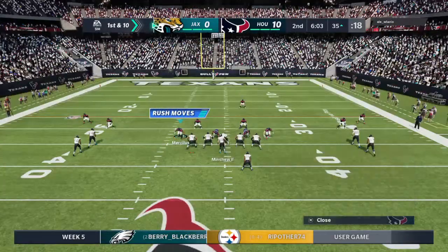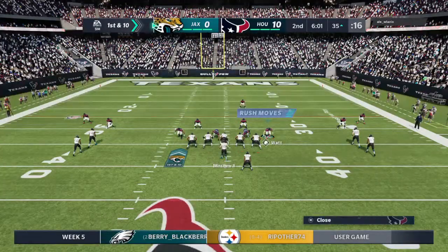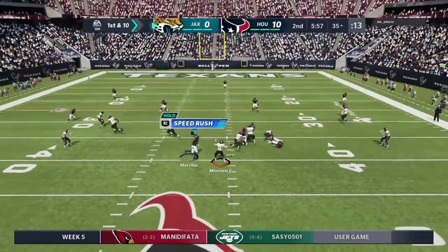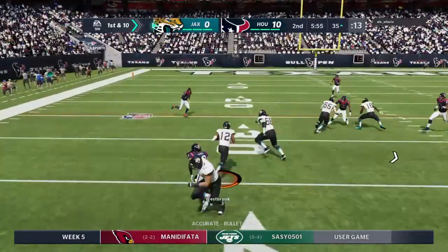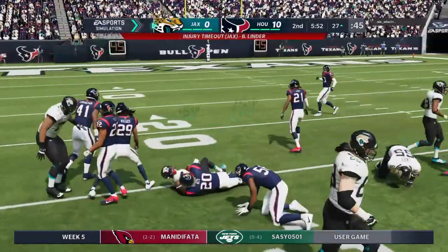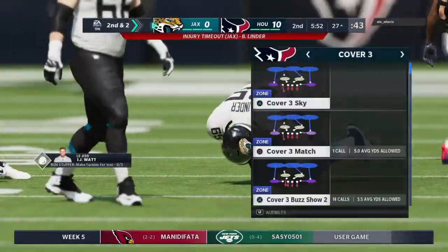Here we go. 56. Throwing on first down is Minshew. And he completes it to Westbrook. And they'll get him down after a pickup of 8, 2nd and 2.